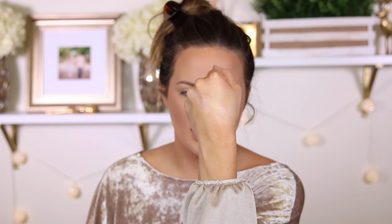Looking at it, it looks a little intimidating because it looks a little ashy, but once you put it on your skin, it just gives you a really pretty golden glow. And it doesn't have any shimmer in there. It's just a really pretty sheen. But if you're more fair, this probably would turn a little bit gray on you, so I wouldn't recommend it.